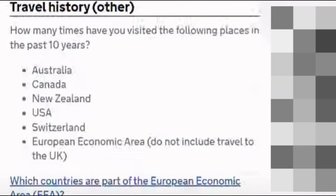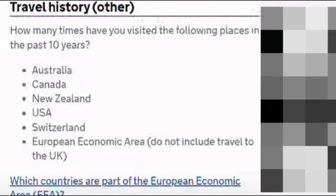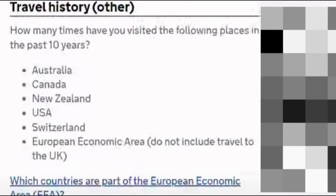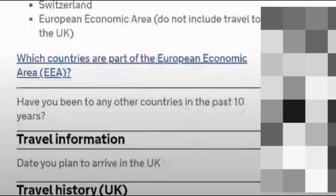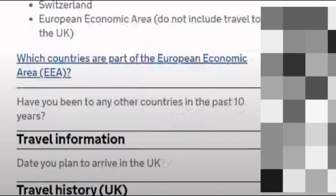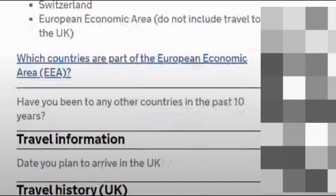Here is the list of the 5 I's. Go and read about it. The 5 I's: Australia, Canada, New Zealand, USA, Switzerland. Finally, the European Economic Area. Do not include travel to the UK. Have you been to any other countries in the past 10 years? So you have to provide details of those countries if you say yes.